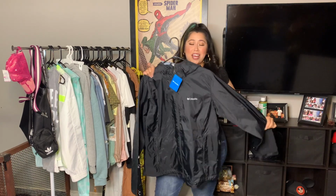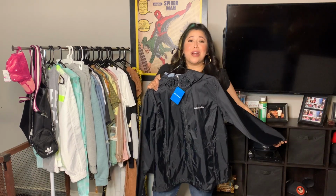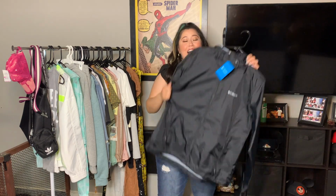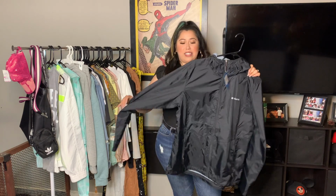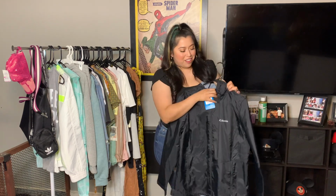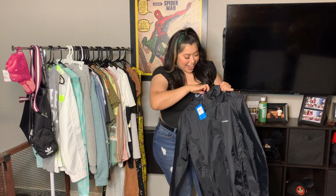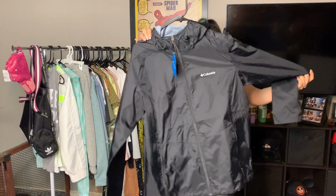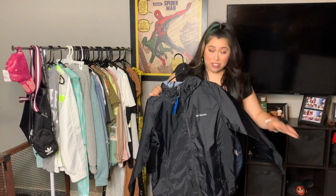I got this Columbia windbreaker sweater. I don't know, I fell in love with it. I always like these, but they're always really expensive, and I did not like to spend a lot of money on one item. So when I saw this, I was like, it's so pretty, I want it. Super basic, but I liked it. And it was $14.99. I loved it.